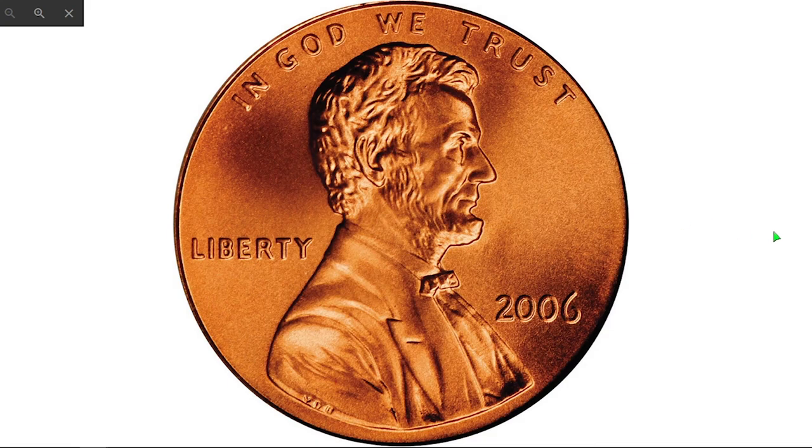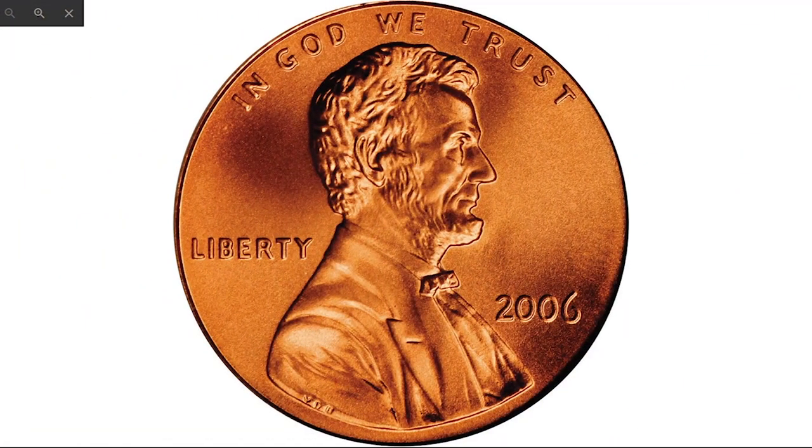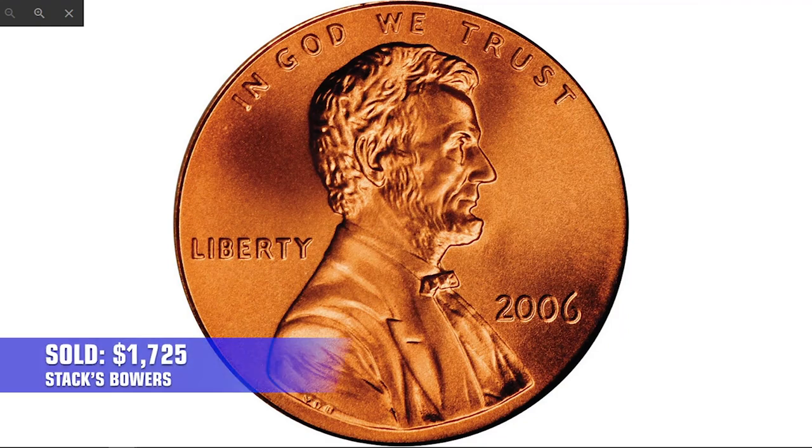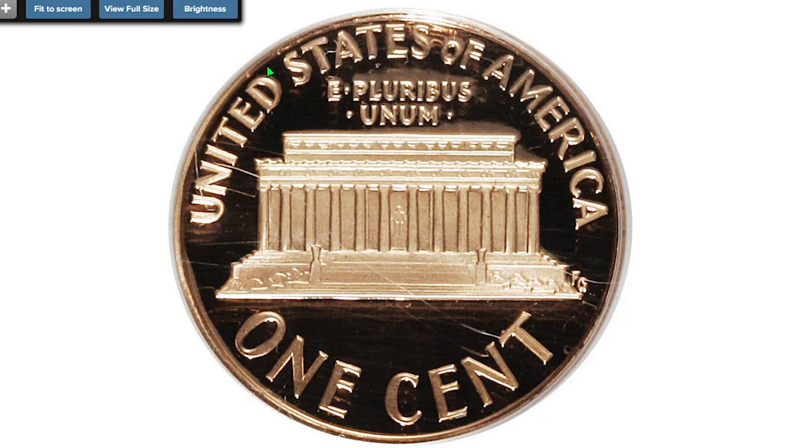A 2006 Lincoln cent with satin finish at mint state 70, the Everest of the numismatic grading scale. A rose orange example that is at once technically perfect and aesthetically pleasing, for the collector of top flight Lincoln cents from the modern era. Sold in 2010 for $1,725.